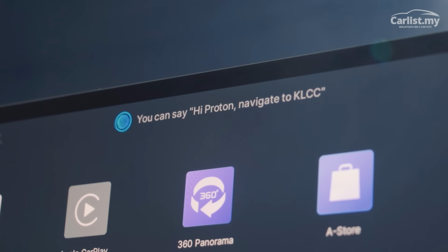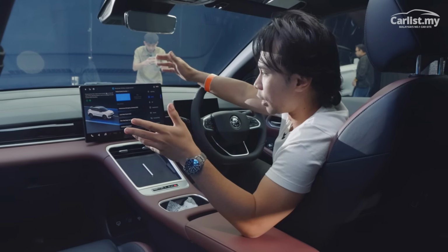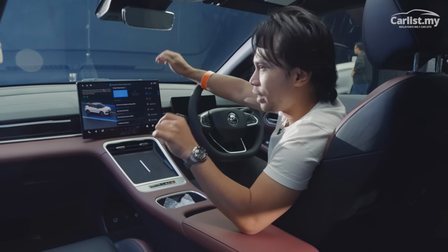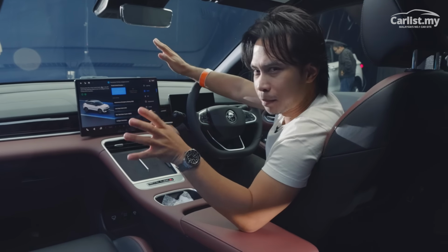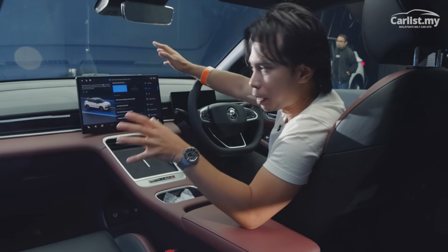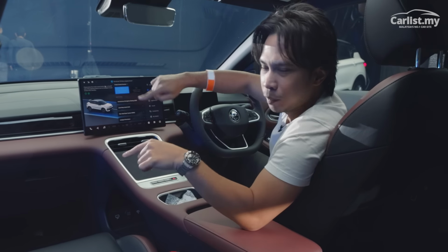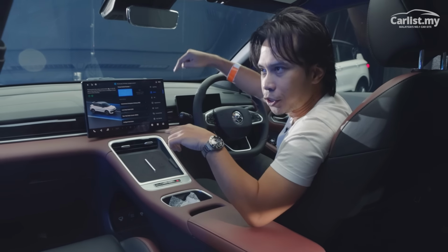And Proton always talks about the Hello Proton voice assistant feature, right? In this case, they've also calibrated it to work in BM. So there's a BM mode. So bahasa-bahasa Roja, I'm not sure if it'll pick up or not. Tapi if you want to use the BM mode, you got to go into settings and switch it over. Otherwise, it'll remain in the English mode.